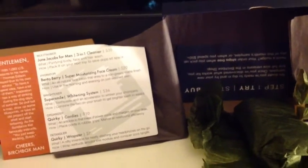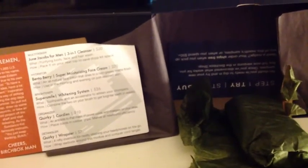I do expect to see more of that kind of stuff in here because, even in my late 20s, while I may not have wrinkles yet, I think it's certainly worth preventing. So that would be cool to see in coming months, different products out there, because some of those can be quite expensive for small amounts, and samples are where it's at for that kind of stuff.